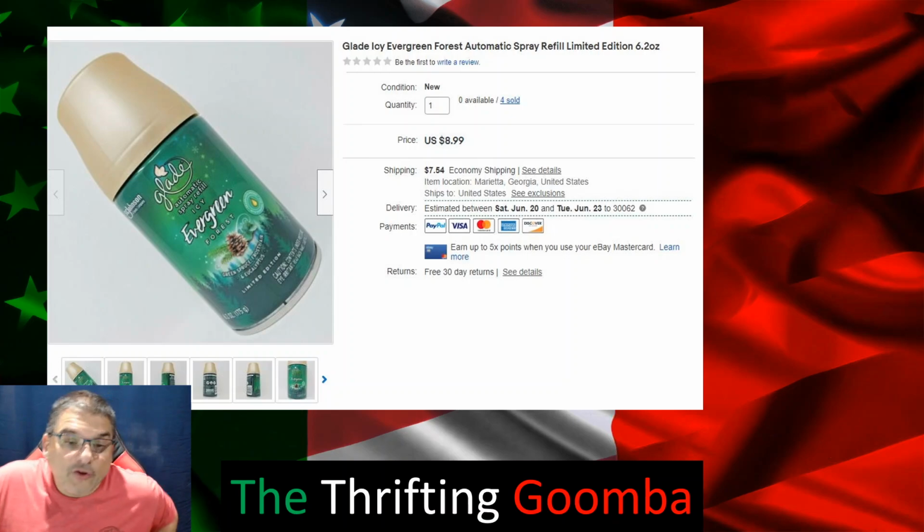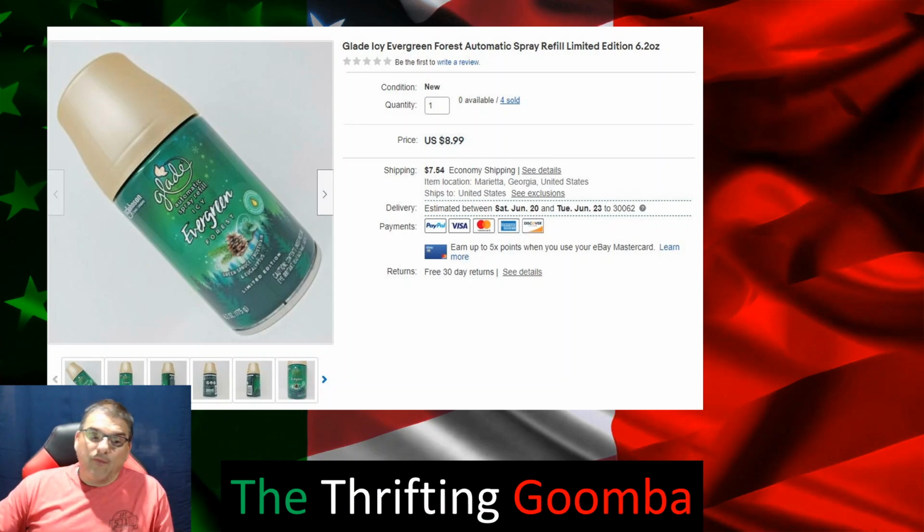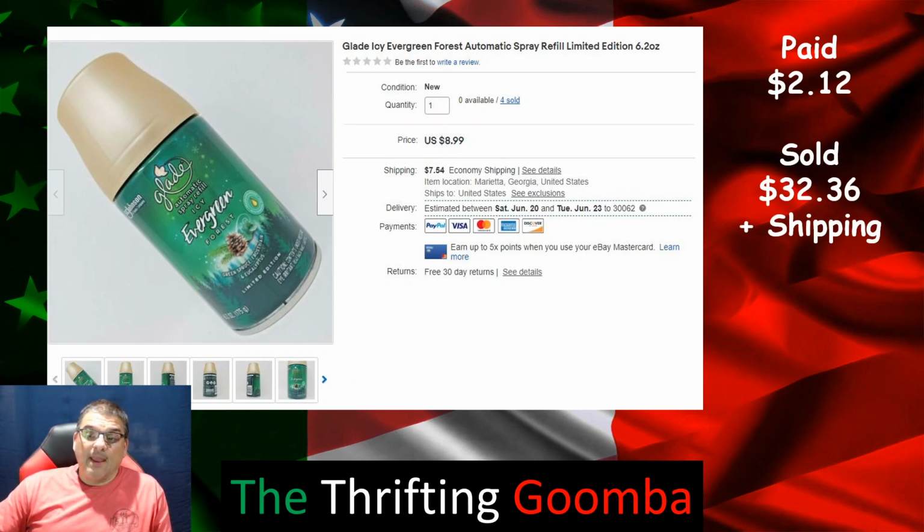Here's that other item that I told you I had a bunch of. So I had 4 of these. This is another one of those winter, fall scents that you will see starting to come out. I'm hoping over these next couple of months, I got a couple other scents that are specific to that time of year, so I'm hoping I can get through some of these other ones so they're not sitting around. But somebody came in and they bought all 4, one shot. And these, I didn't have a discount if you bought more than one. So my cost for these was 53 cents a piece, so $2.12. And sold them all $32, $36 plus shipping.